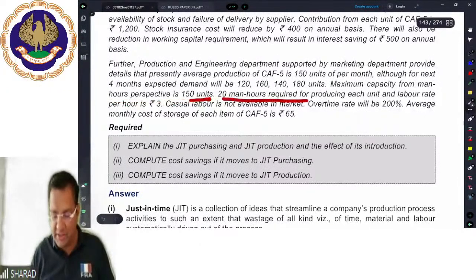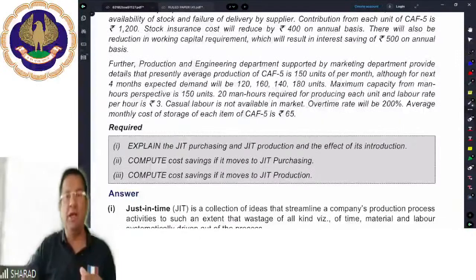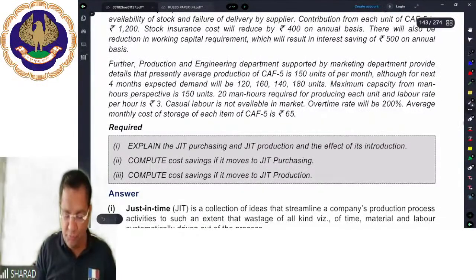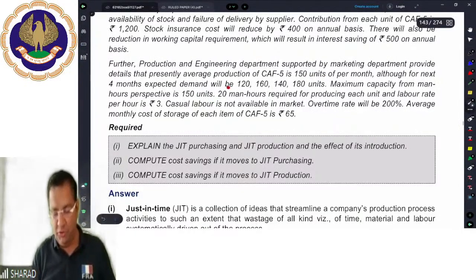Maximum capacity from a man-hour perspective is 150 units. 20 man-hours are required for producing each unit and the labor rate is ₹3. Casual labor is not available in the market. Overtime rate will be 200%. So in the traditional system, we do not require overtime because every month we can produce 150 units and we are producing 150 units only. While in case of the JIT system, in the first month we will produce 120 units, no overtime. In the second month we will produce 160 units. So there will be overtime on 10 units.